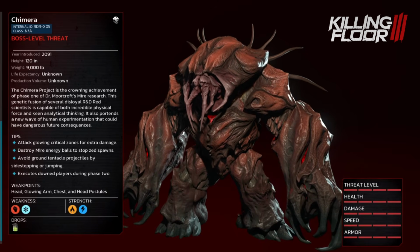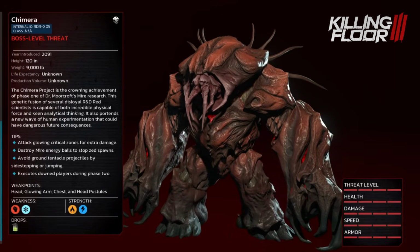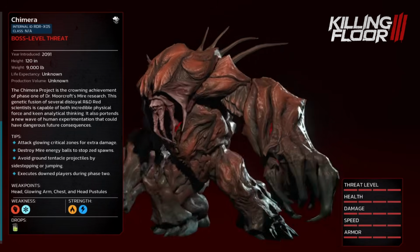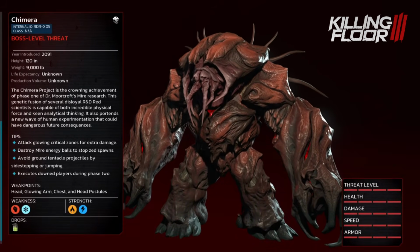Once it hits Phase 2, the Chimera will execute anyone unlucky enough to be downed. It's the herald of a new era of human experimentation, intelligent, relentless, and hungry for the very scientists who made it. Focus on the pustules and don't let it corner you.